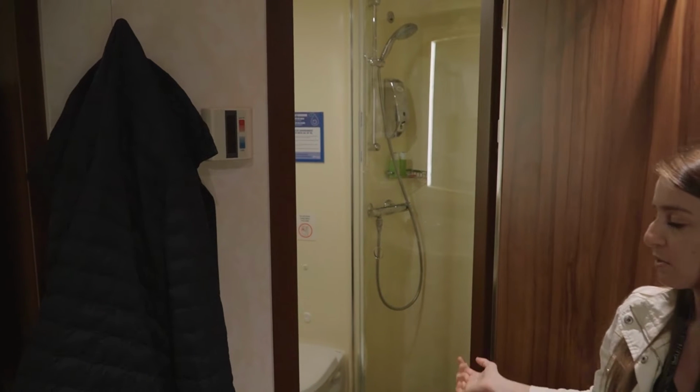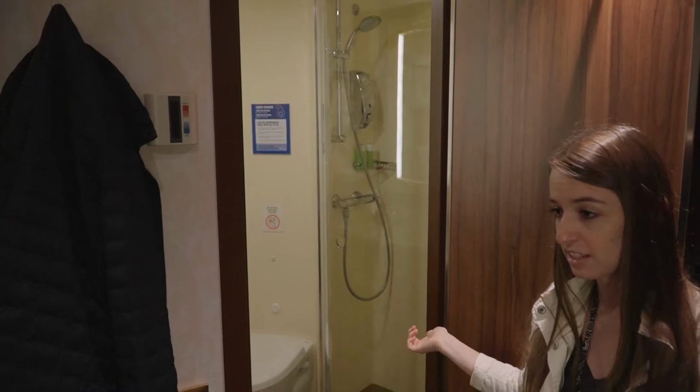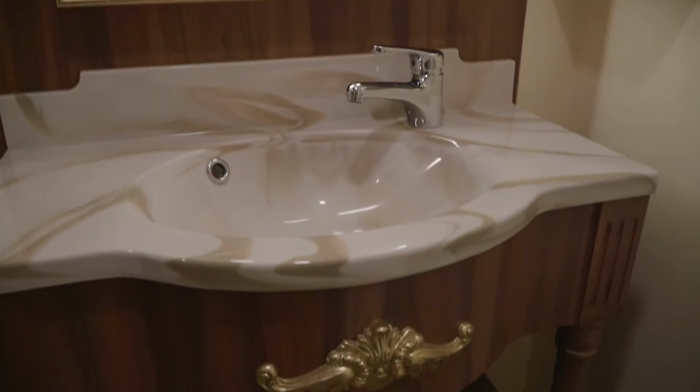But the bathroom is, well, not huge, well done though. The shower is pretty spacious. I can say we did use it last night. And then there is some more little counter space on each side of the bathroom in there as well.